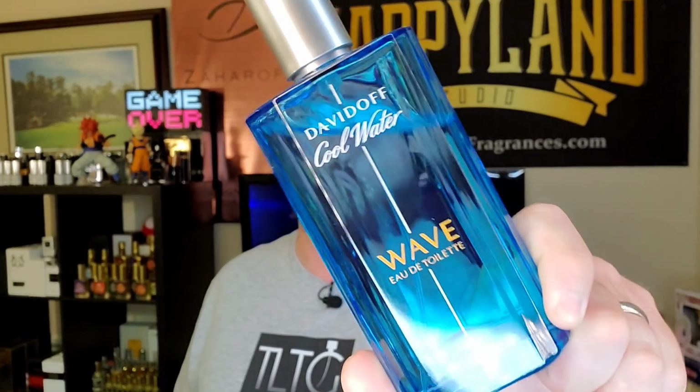Davidoff Cool Water Wave. Another one that's more on the generic side, Invictus Aqua type of fragrance, a little bit more shower gel in the opening than Invictus Aqua with that juniper woody aquatic dry down. Man, I love this stuff. Not everybody's going to agree with me. It's a little peppery in the opening, you know. Not everybody's going to agree with me, and that's fine. Everybody's got different tastes.